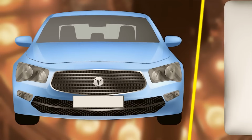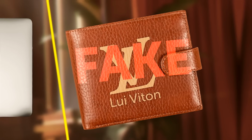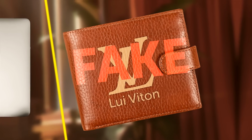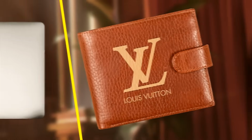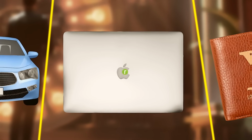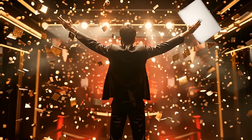Look at this Mercedes. The logo is crooked. The car must be fake. The same goes for the wallet. This logo is supposed to be written in a different way. That's what the real logo looks like. But the laptop seems to be okay. The logo is correct. So, Marcus should probably opt for this device.